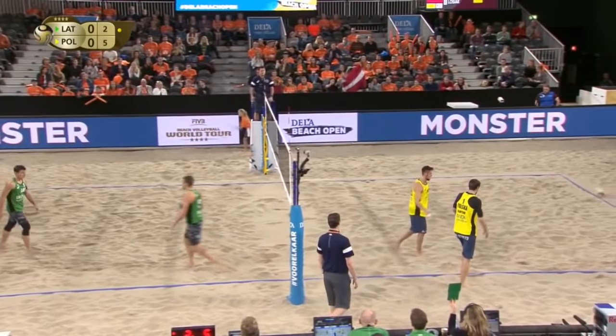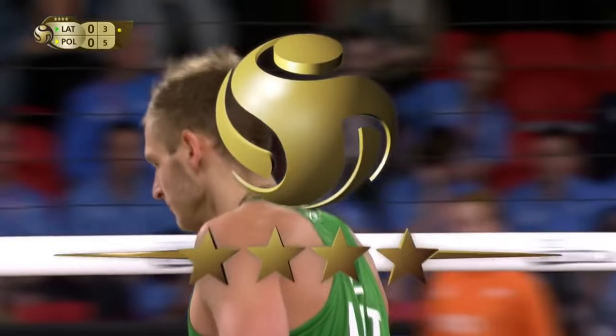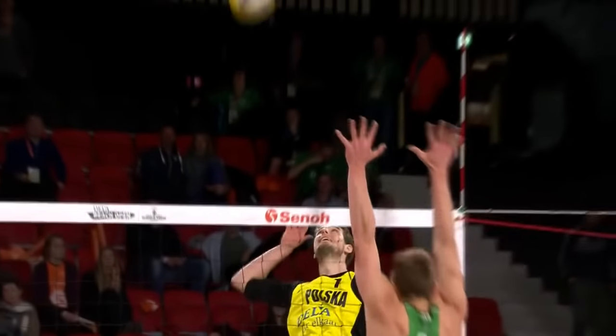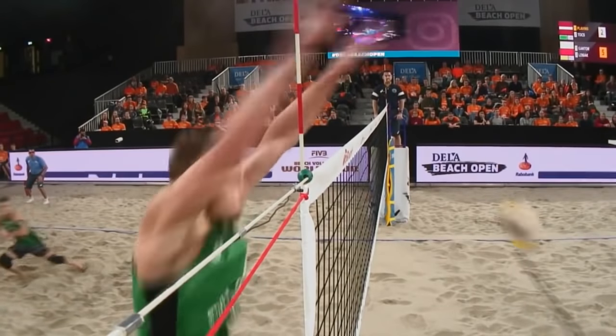Well, that worked well. They wanted to go a line block. They made a line block. Tocs not letting that one come over. That's indeed a line block and then some, isn't it? Brilliant work.